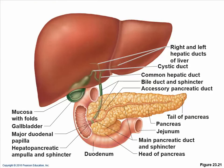But again, same picture, it looks like this. So the hepatic ducts come here to the common hepatic duct. The cystic duct goes to and from the gallbladder. The union of that is the common bile duct, which unites with the pancreatic duct at the hepatopancreatic ampulla and the hepatopancreatic sphincter going into the duodenum.